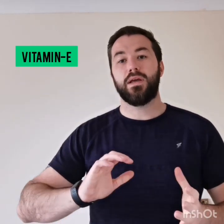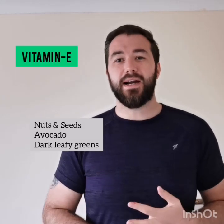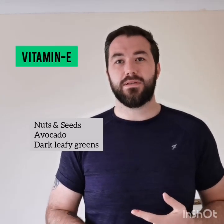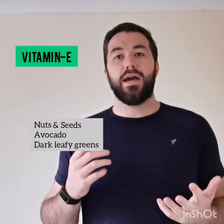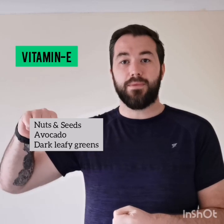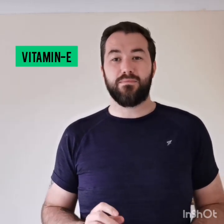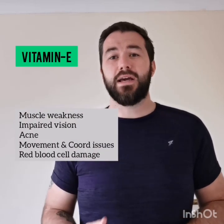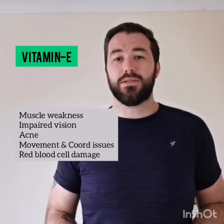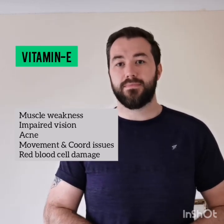Now, sources of them, we're looking at nuts and seeds, avocados, and dark leafy green vegetables, so spinach, Swiss chard, turnip greens, so the tops of a turnip. Now, deficiencies in vitamin E can manifest in muscle weakness, impaired vision, acne, movement and coordination problems, also known as ataxia, and damage to your red blood cells.